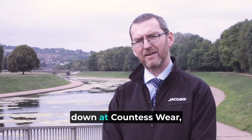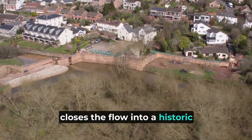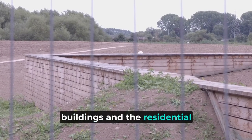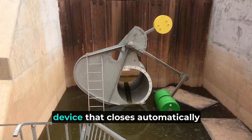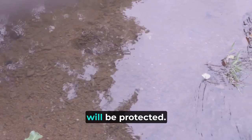Further south, down at Countess Weir, we've got a very innovative control structure that opens and closes the flow into a historic leat that runs through the old paper mills. However, it's necessary to protect those buildings and the residential properties around them. And so we've got a control device that closes automatically when water level gets high enough. And that means that the old village of Countess Weir will be protected.